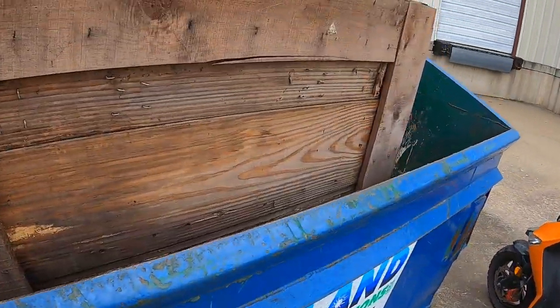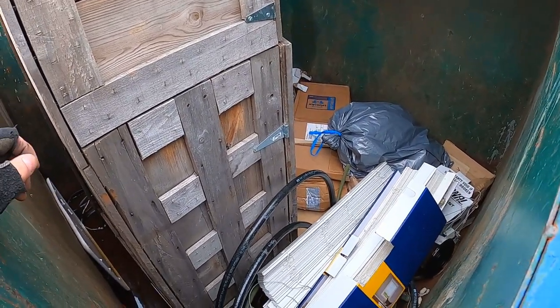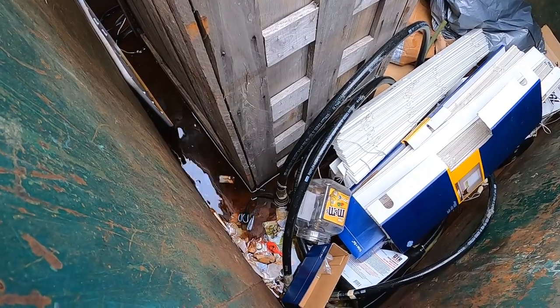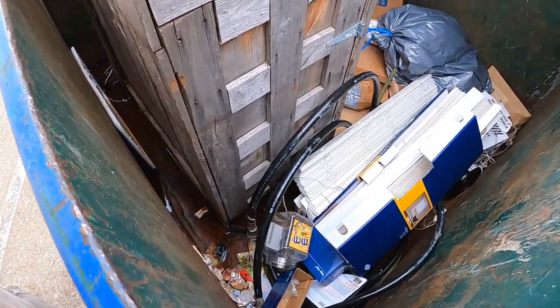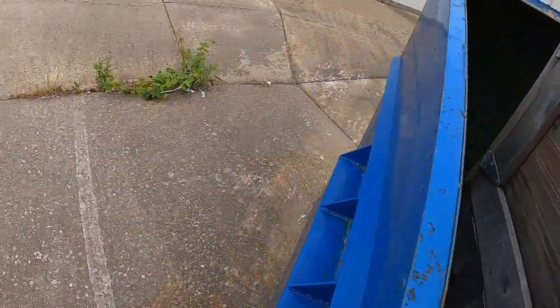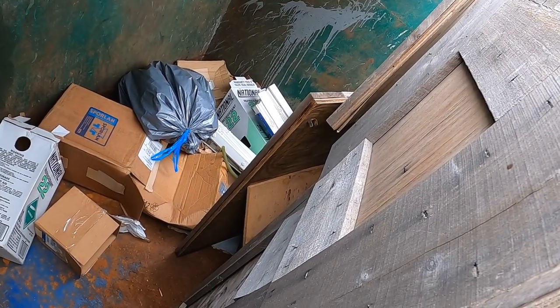This could have been a Tasmanian devil crate. What do you think? I kind of like to have that. That's wet though, sitting in some scuzz. That reminds me of what was the name of that show? The Crypt Keeper or whatever.